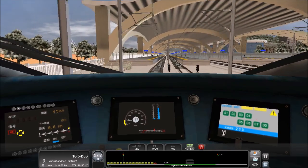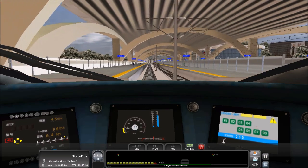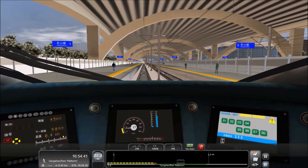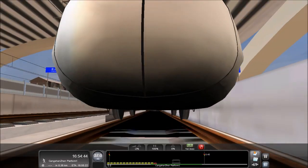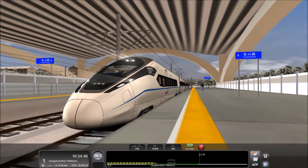So, we're coming up on Kangshanzhen? Platform 1, I think that's how you say it. They're very long platforms, aren't they? I mean, they can accommodate this train very nicely indeed. So, we've got to just stop at the end of the platform and let all the people off. Oh my god, I forgot I left the camera in that view. That's scary.